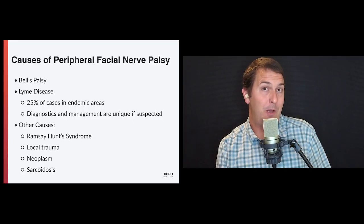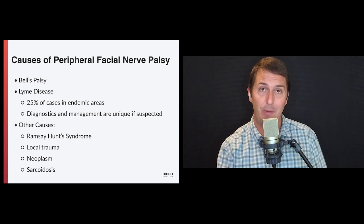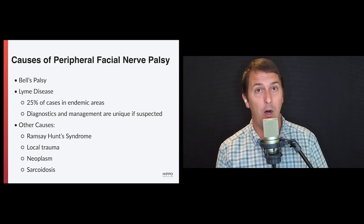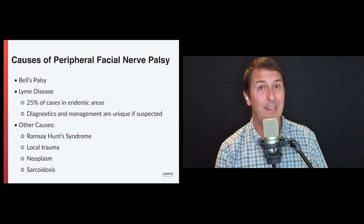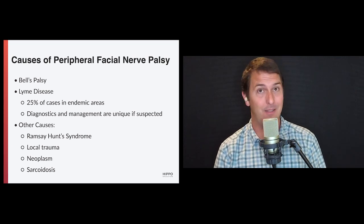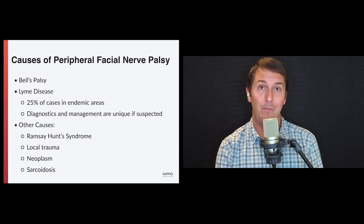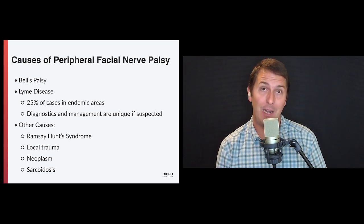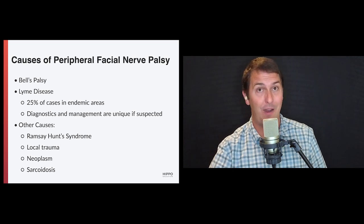We keep talking about Bell's palsy. So really, when we look at the causes of peripheral facial nerve palsies, these authors point out that it's not all Bell's palsy. So typically we talk about a Bell's palsy and we're thinking about, is this some kind of herpes virus that's causing this? Now, we use that term Bell's palsy to describe these physical exam findings, but obviously there are other things that we have to think about other than a herpes virus that would cause this.